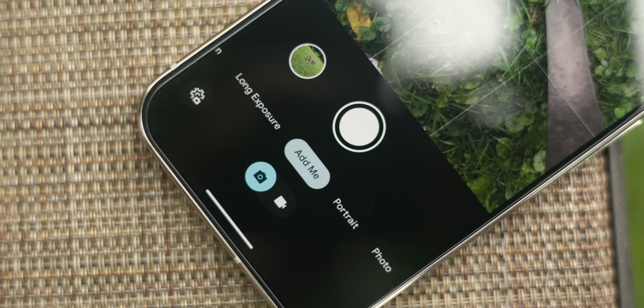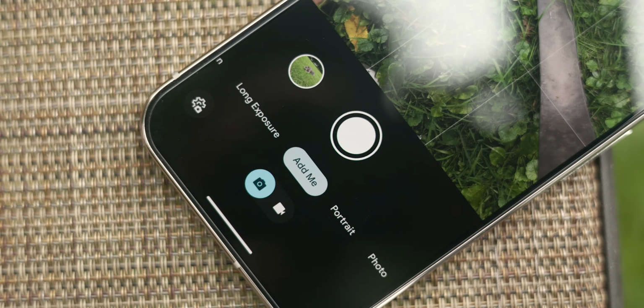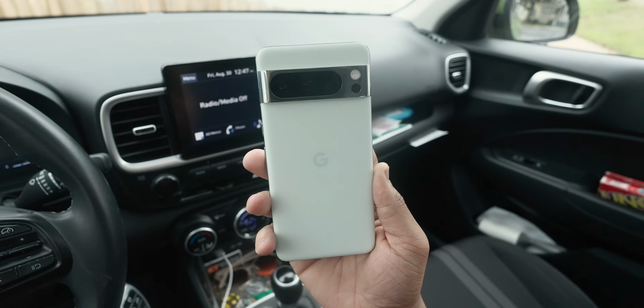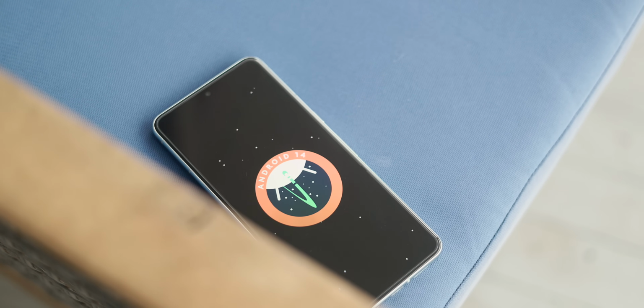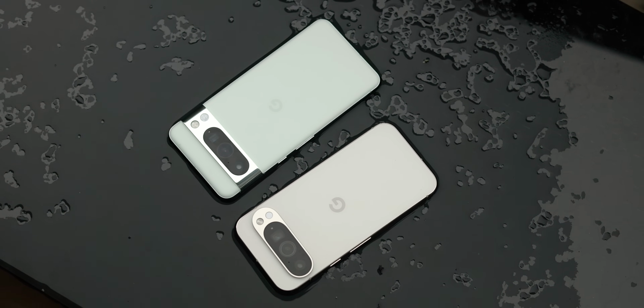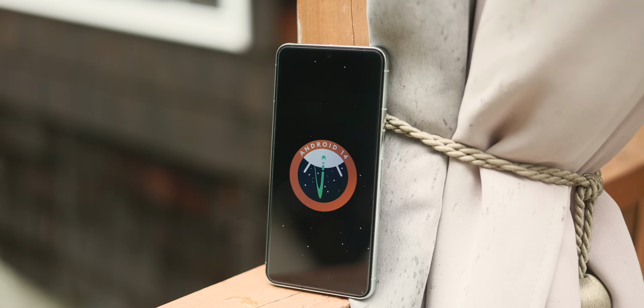But something like Add Me, for example, I think will be exclusive to the 9 series since Google doesn't typically backport camera features. Concerning updates, I wouldn't worry too much as the Pixel 8 Pro still has another 6 years of updates up to Android 20, I believe, which is more than enough for most people, while the 9 series gets an extra year up to Android 21. Truthfully, most of you will probably get upgrades well before we get there anyway, so I don't think you're taking on too much risk going for either the 8 Pro or the 9 Pro.